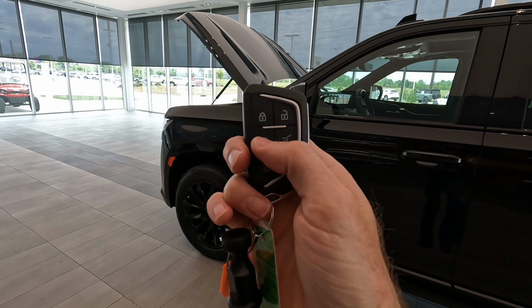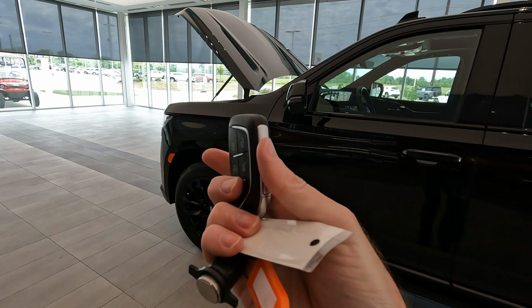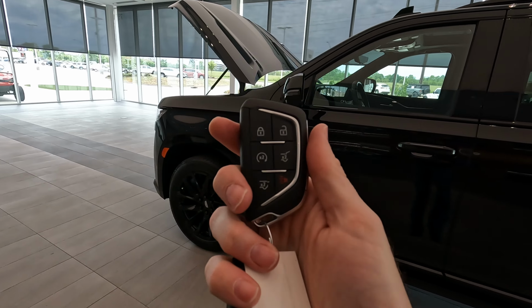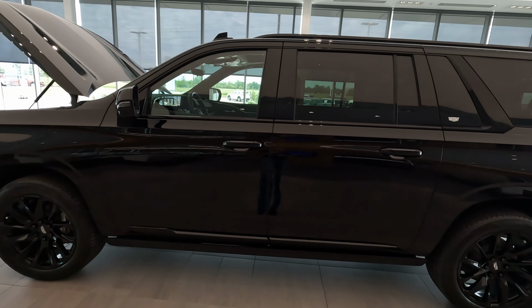There you go right there. You've got your remote start here on the remote itself. A very nice, sturdy remote, very compact. It's not too big, but not too small. Definitely going to get the job done on everything you need.